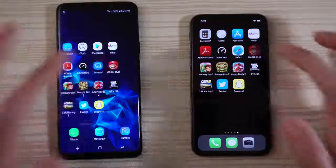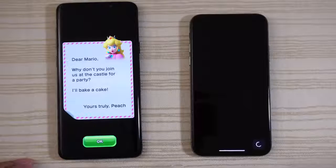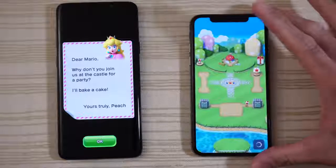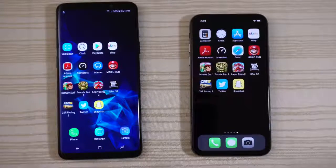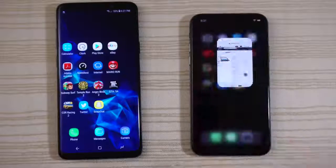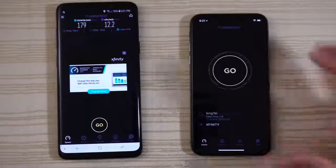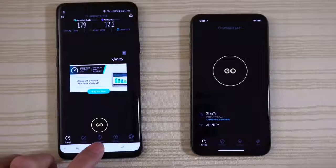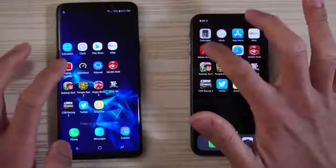Mario Run on both. And looks like we have a reload on the 10. Or no, we don't. It's just continuing the game. My bad. There you go. No refreshing there. The internet browsers on both phones. Right there, right where we left it off. Speed test app. And looks like we have a reload here on the 10. And ready to go here on the 9 Plus.